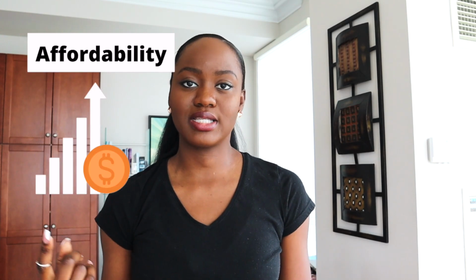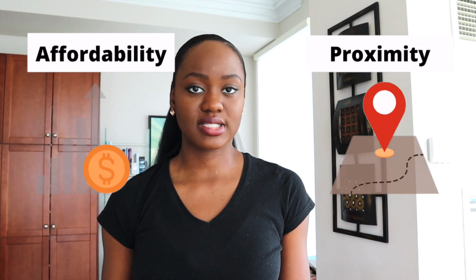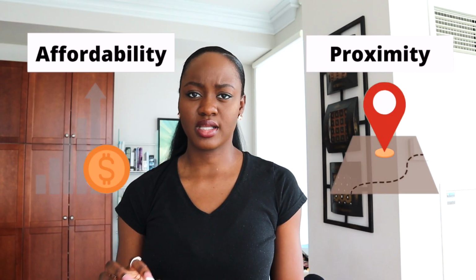Location, location, location. So you want to flip a house. Great. Where do you want to flip? The location that you choose is the most important part of your real estate strategy. Every real estate market is different, so you'll have to determine the location where you will be doing your very first flip. I determined my location based off of two things. The first thing was affordability, and the second thing was proximity. So let's jump into those two things a little bit deeper.